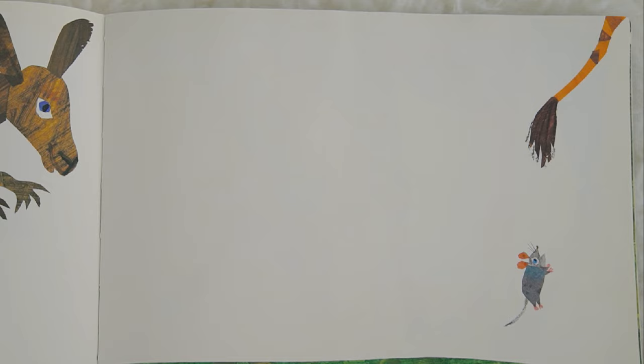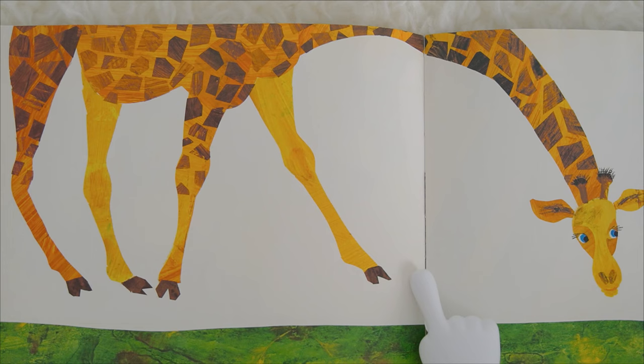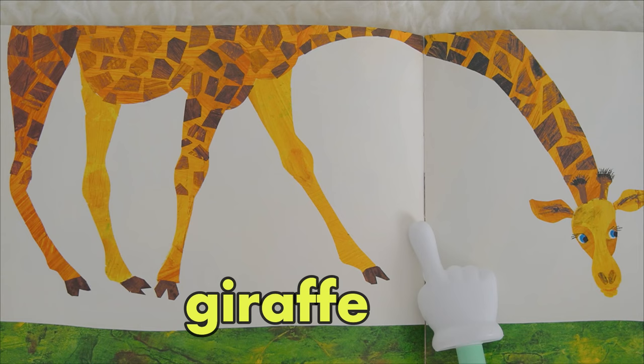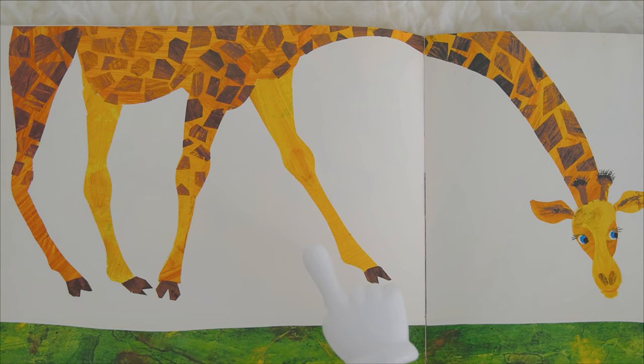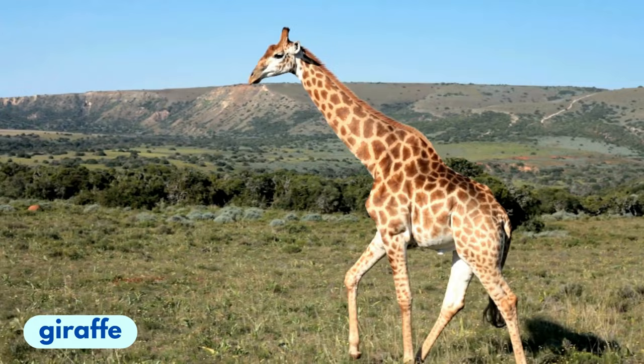This tail is from... Whoa, this animal is so big and so tall. This is a giraffe. Yes, this is a giraffe. And look, the giraffe is bending its neck. Can you bend your neck like a giraffe? That is awesome. So this is a giraffe. Now let's see how a real giraffe looks like.